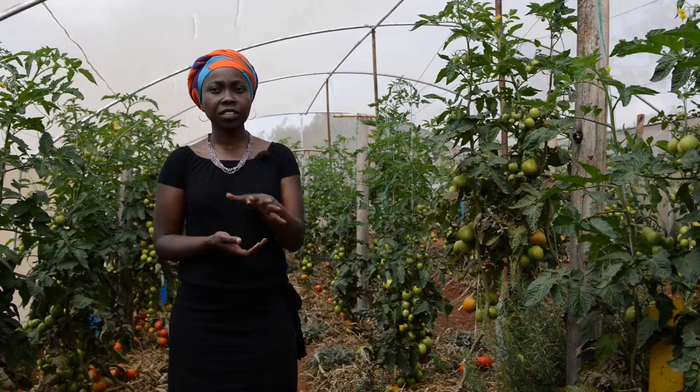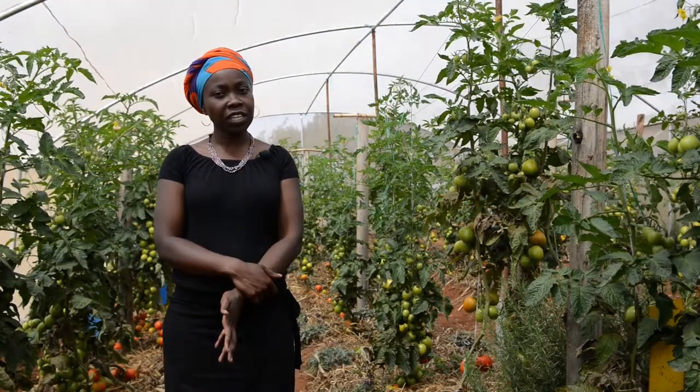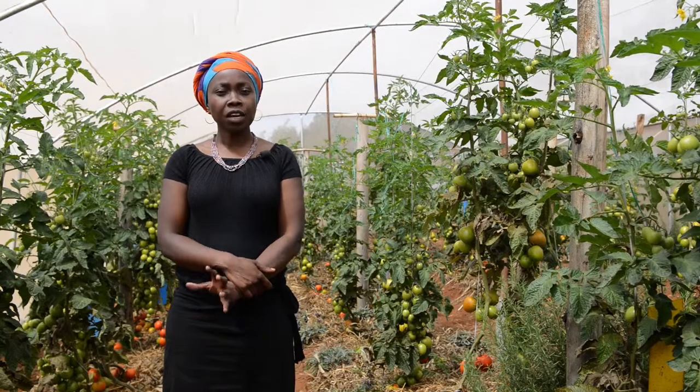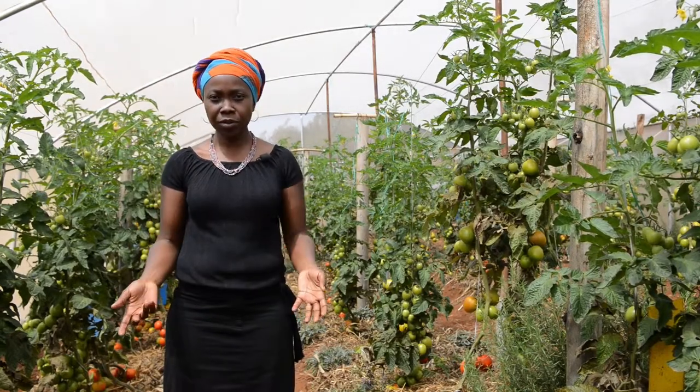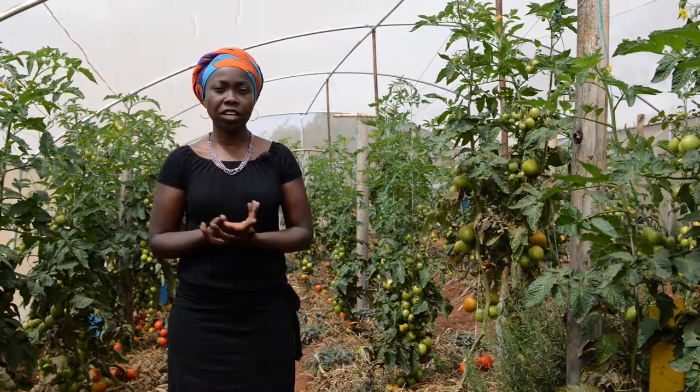Something else I can say about the farmer group that we have is that we found that the net house is very adaptable and can be used by small-scale farmers. What we are doing is sharing this technology with the local farmers around us. We are telling them you can plant your kitchen garden in a net house, and that way you'll have safe food for your family all year round.